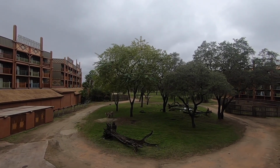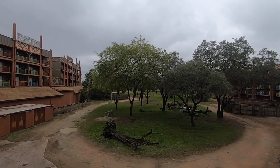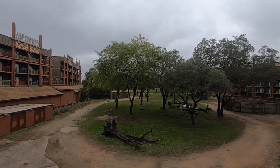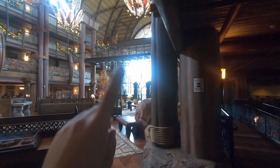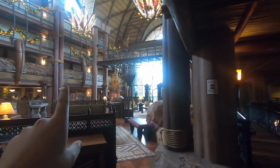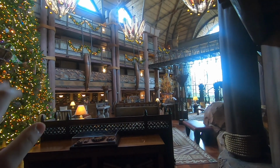So you may see some different ones throughout the day. These zebras might be in the one that we were just in a few minutes ago in a few hours. Okay, and then again back in the lobby, just to give you some perspective, the savannah's over there, the room with all the artwork is over there, and the Christmas tree is to our left.